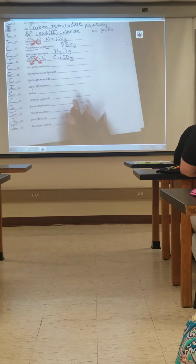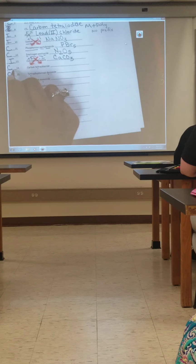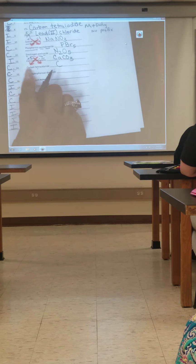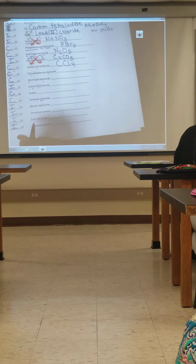Okay, so tetra means that there's a prefix, and I know now that that's a covalent bond. Carbon, there's no mono and there's no prefix, so it has to be number 1. Tetra means 4. Chlor is chlorine, so it should look like that, CCl4.